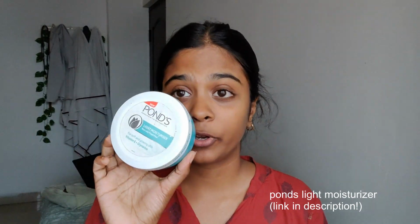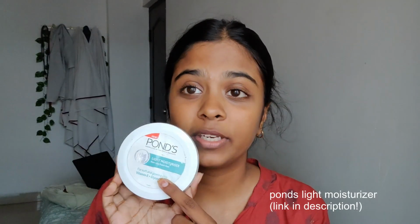But if my skin is feeling a bit dry, I go in with a very light moisturizer. I like to use the Pond's lightweight moisturizer. It has vitamin E and glycerin. The texture of this cream is like whipped cream, so it's really easy to apply on your skin and it doesn't leave a greasy look on your face.